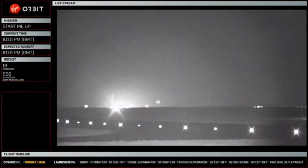As Natalie had said earlier, this is our second nighttime takeoff. Our last mission was also a nighttime. And some folks in the area of Cornwall and also the counties I mentioned earlier in the south part of Ireland may have noticed in the last couple of weeks Cosmic Girl making some practice runs out there off the coast.